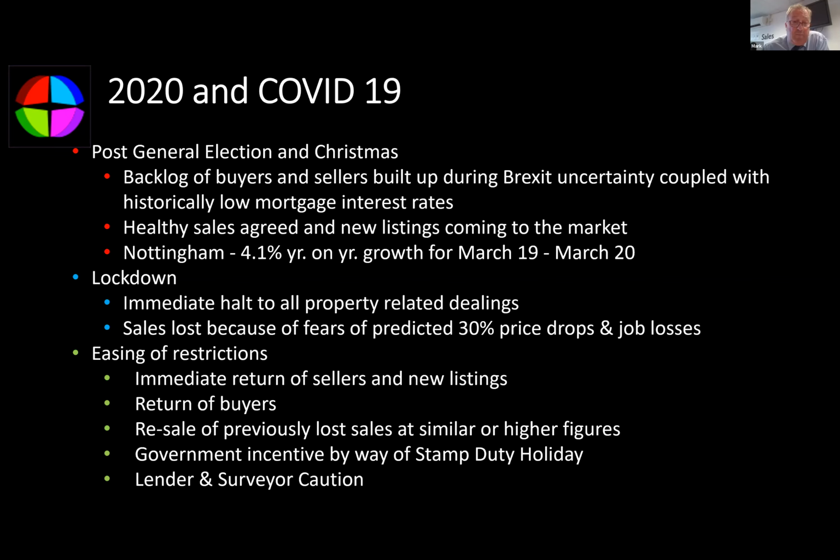So we saw a number of buyers returning to the market. We saw a number of sellers who'd been basically waiting to go. So plenty of new listings, and we were really very encouraged by that. I mentioned above that we lost sales because of the price drop predictions, the insecurity. It's interesting to note that some of the people that quoted the fear of prices and tried to renegotiate at considerably lower selling prices, those same properties were then sold as soon as the lockdown ended at similar and in some cases higher figures. That tells us a bit, I think.